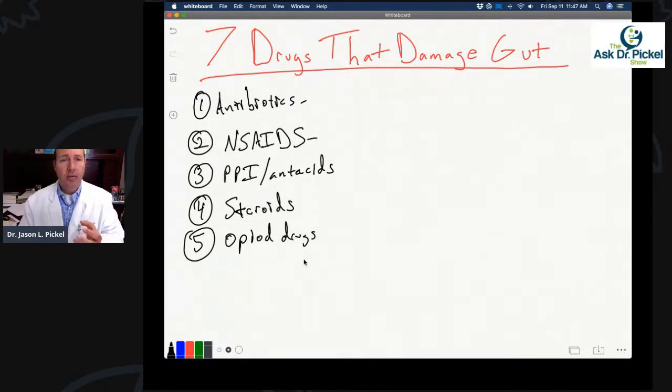So again, I'm not saying there aren't some people who have chronic pain that maybe need opioid drugs, but at the same time, the thing is to find out the cause. Why do you have pain? Why do you have inflammation? If you don't address that, you'll never get there. And then also they can be very addictive.